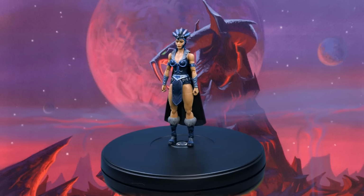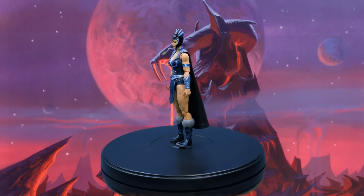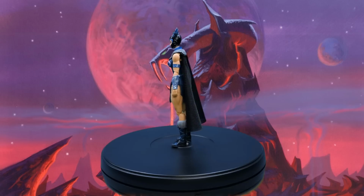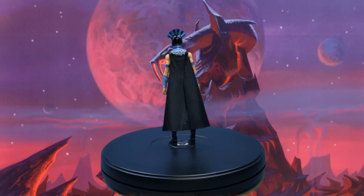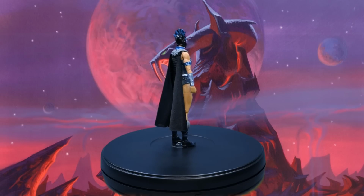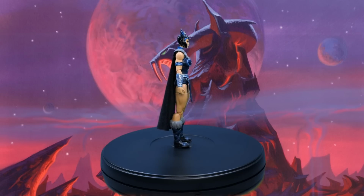For final thoughts on the Masters of the Universe Masterverse, Masters of the Universe New Eternia Evil-Lyn, I have to say, for the most part, this is a really, really well done and excellent looking figure. In my opinion. Your mileage, of course, may vary. Now, there are some slight issues with it.